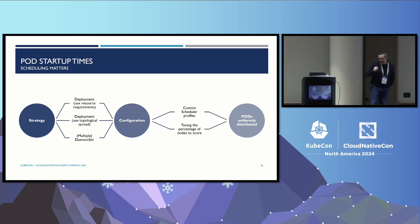We attacked the problem from two different perspectives. The first one is the strategy to deploy, and we used three different strategies. The first one, a simple deployment, using resource descriptions to properly distribute the pods over the cluster. The second one is a deployment with a topological spread, where the topological zone is the single node. So we could say, okay, let's start five pods per node using the topological spread.